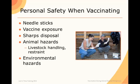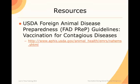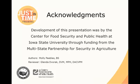Properly dispose of used needles in an approved sharps container. Use care and proper handling and restraint techniques when working around animals, and have sufficient assistance available when restraining animals for vaccination. Also beware of direct and indirect environmental hazards such as falling due to slippery surfaces or heat, stress, or cold-related illnesses that may occur. Be sure to comply with all incident-specific requirements regarding assigned outerwear, personal protective equipment, and use of other equipment. For more information on vaccination issues during an animal health emergency response, consult the USDA FADPrep Vaccination for Contagious Disease Guidelines. Information provided in this presentation was developed by the Center for Food Security and Public Health at Iowa State University College of Veterinary Medicine through funding from the Multi-State Partnership for Security in Agriculture.